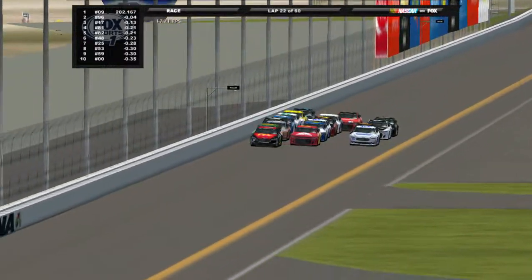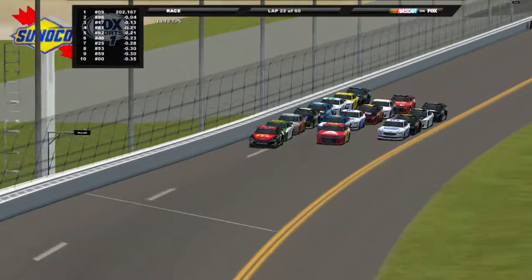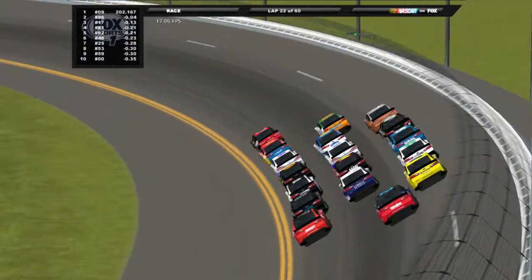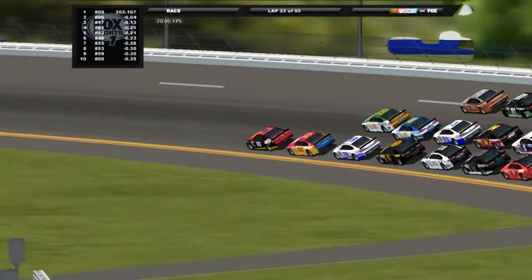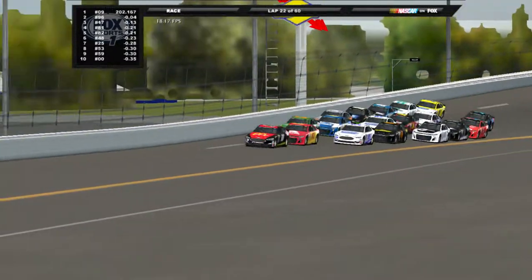Anyways, lap 22 now going into turn 3. Spencer Purcell stays in second for the time being, and these guys, I'm not sure how they've not wrecked yet. They would have honestly wrecked right now.